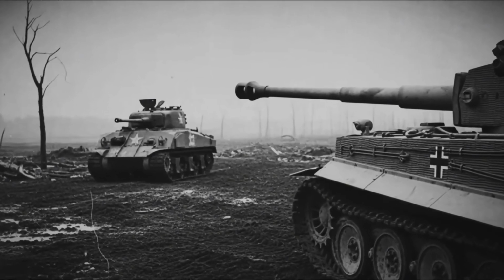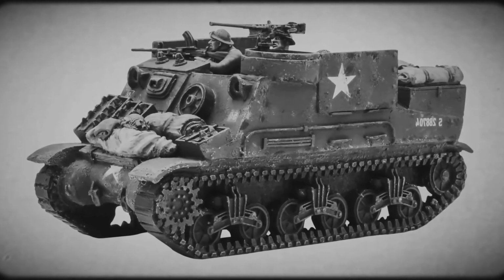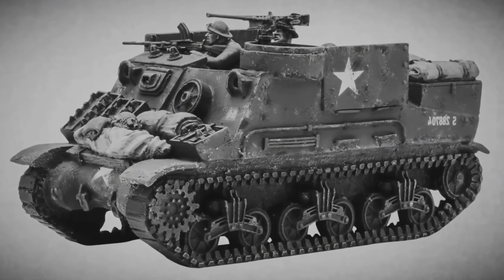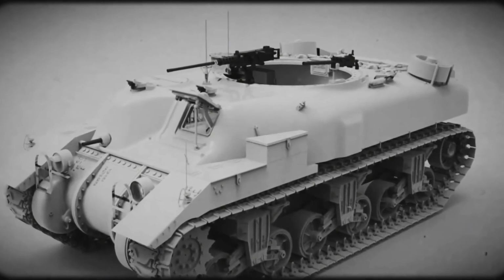The Tiger I weighed nearly 56 metric tons, protected by thick vertical armor plating. The frontal glacis plate was a devastating 100 millimeters thick, nearly 4 inches, and the side armor was a daunting 80 millimeters. This wasn't merely thick, it was crafted from high-quality rolled steel, providing an unprecedented level of protection.